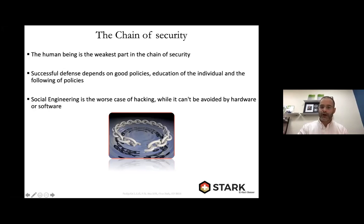So how can we avoid things like this? Successful defense depends on good policies, hardware policies, building access policies, and of course, education of individuals. People change in corporations. They come and they go. So there should be a process where employees are trained, even if it's half an hour per week, to remind them, because we're all creatures of habit and we all forget. So education is the most important part, because you cannot avoid being hacked on a social level unless you educate.